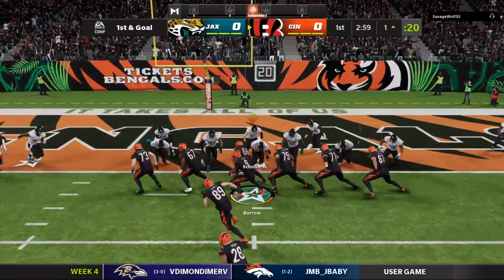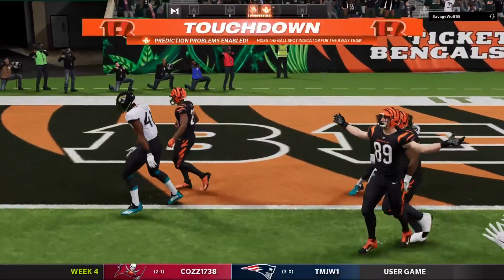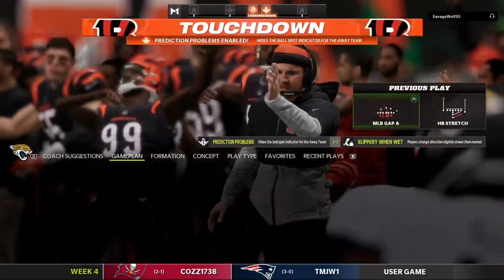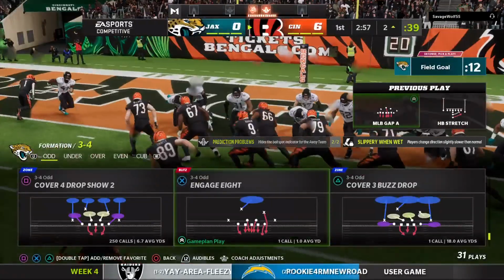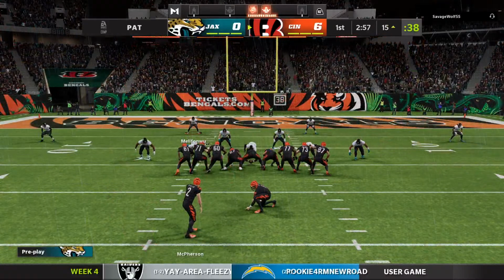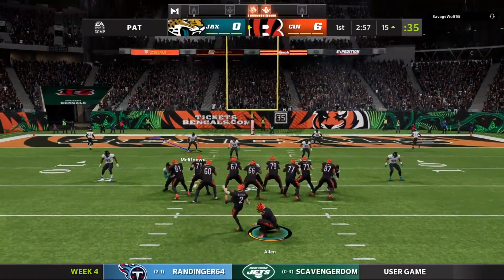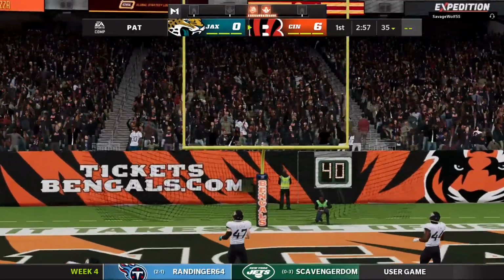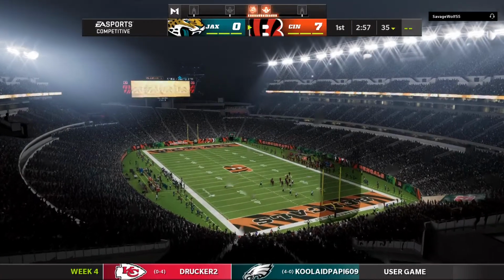Mixon. And he'll take this into the end zone for a Bengal TD. Joe Mixon, his 3rd touchdown now on the year. And the Bengals take it right down and score on the opening drive. Footing always a concern, but the extra point's up and good. And it's now a 7-0 game.